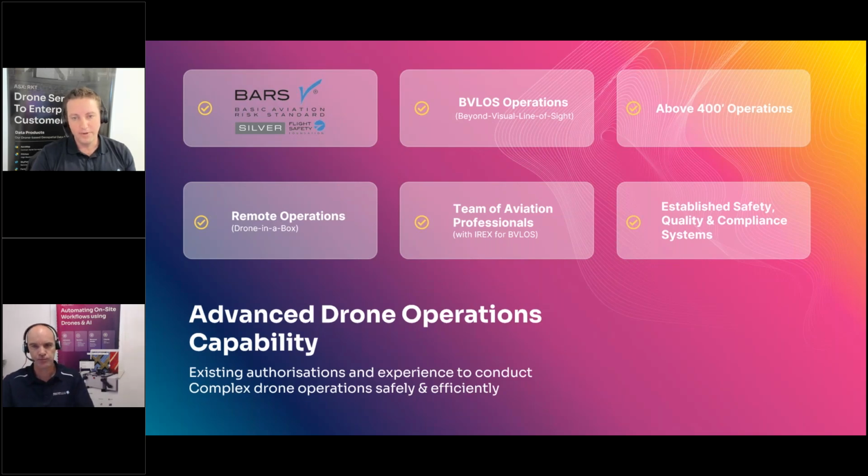Really complementing all our operations is our BARS certification, which allows us to bring that level of assurance to these large global tier 1 and tier 2 customers who are looking for that safety standard and skill set, to understand what you need to do when deploying these solutions and operating in the long term, so that it's all being done very safely.